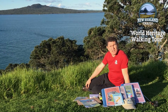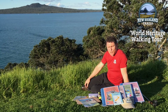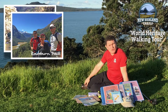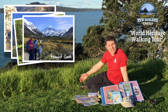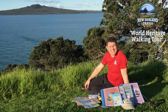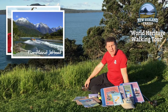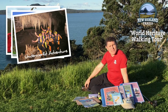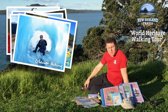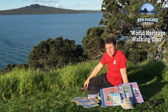Now, it's a 13-day trip, small group guided trip, maximum 12 people. We've got the best walks in New Zealand included. That's the Milford Track, the Routeburn Track, the Hollyford Track, Mount Cook, as well as some real classic Kiwi activities. Got a helicopter ride down Milford Sound, jet boat in Fiordland National Park, glowworm caves on the west coast, the Transalpine train, and more. So that's the best way we think to see New Zealand, is to get outside into our fantastic countryside.